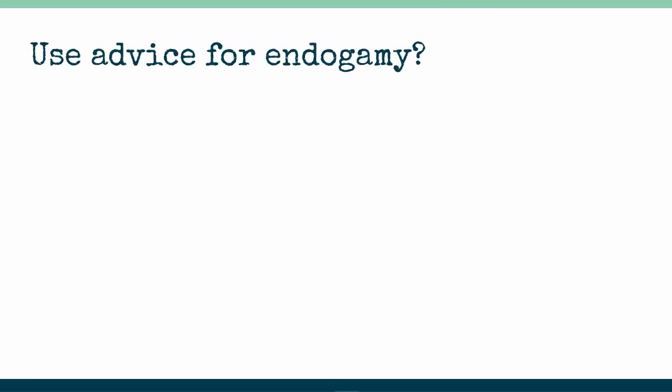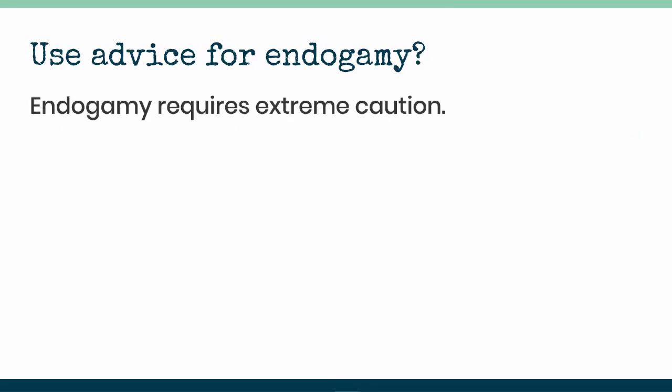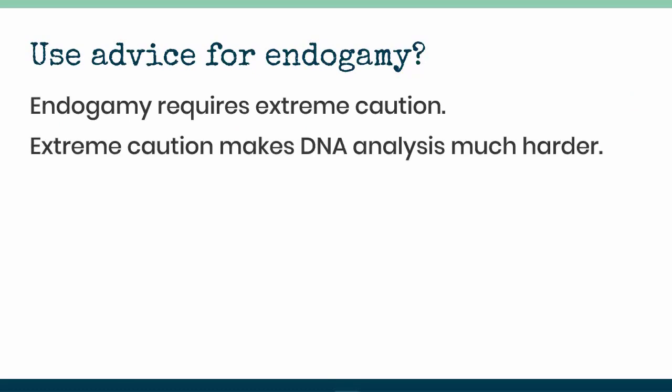So if you have this kind of knotted tree, should you use the advice for endogamy? Endogamy requires extreme caution. You have to be extra careful when you're dealing with that and do some other things. But that makes DNA analysis much harder. So you don't want to jump all the way to following the advice for endogamy, especially if you're on that end of the spectrum closer to having a normal tree with distinct branches. You will make your job harder. It's necessary because it is so hard when you get down to that other end, but don't make it harder if it's not necessary.